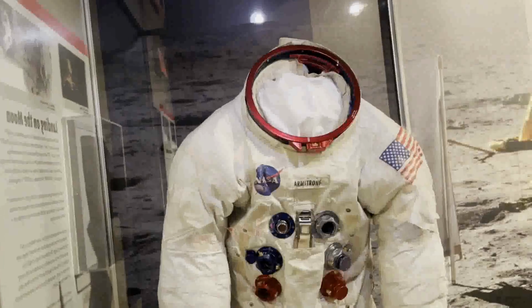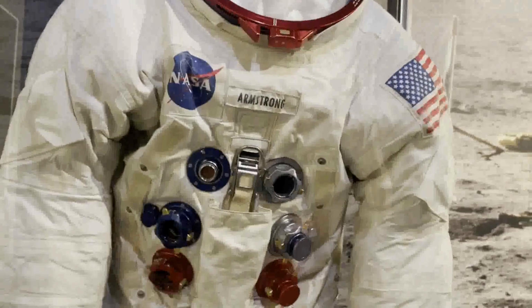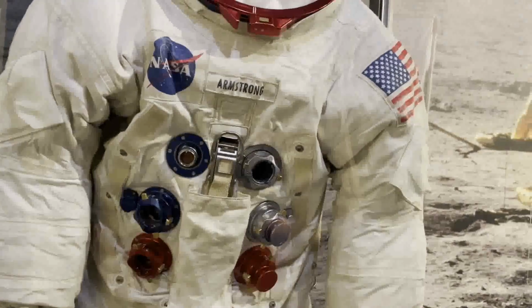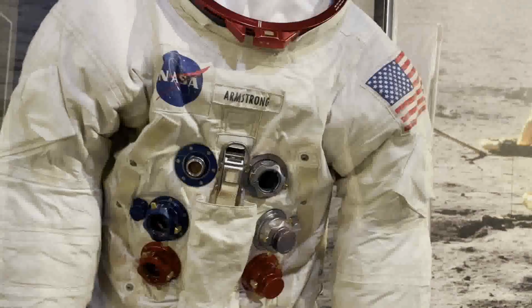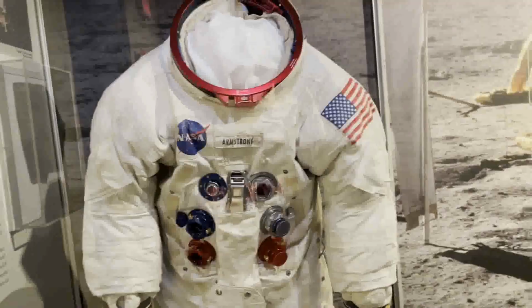We have another. What is this? This is an Apollo spacesuit. This is Neil's backup suit. It weighs 190 pounds on Earth, but only 32 pounds on the moon. So this was his backup suit, Mark.